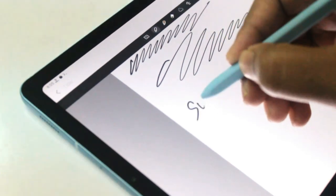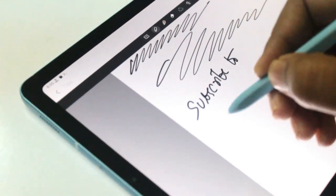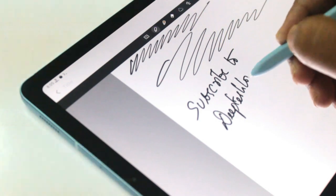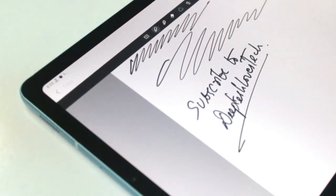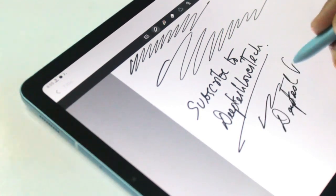Samsung Notes is very optimized for the S Pen and writing feels very natural. Unlike iPadOS, you won't have to invest in any note-taking app, because Samsung Notes is the best note-taking app on the Play Store and one of the best note-taking apps, period. It has too many features for me to cover in this video, and there are a lot of YouTube videos covering this app.